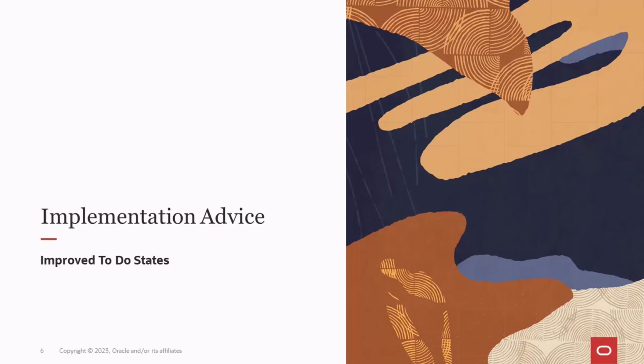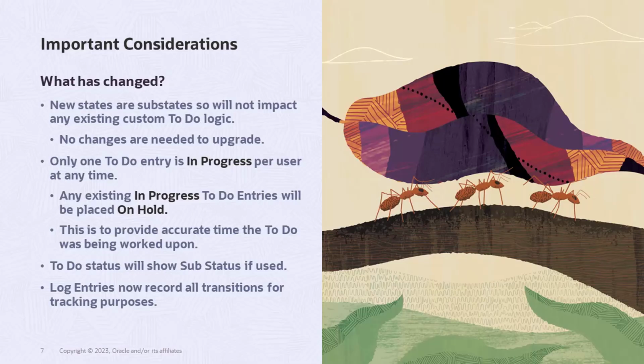In this implementation section, we'll go through what you need to consider before enabling this feature in your business and what you need to know to set it up. Before we go into the impact of the changes, let's summarize the changes. We introduced new substates so that existing functionality will remain unimpacted by the change. No additional change is needed. To accurately track time on any individual to-do entry, each user can only have one to-do entry active at any point in time. Existing in-progress entries for that user will automatically be put on hold upon selecting a new to-do entry and placing that in progress.